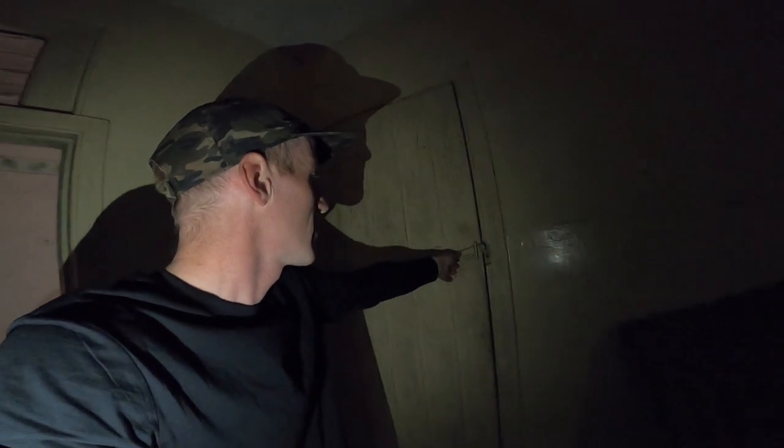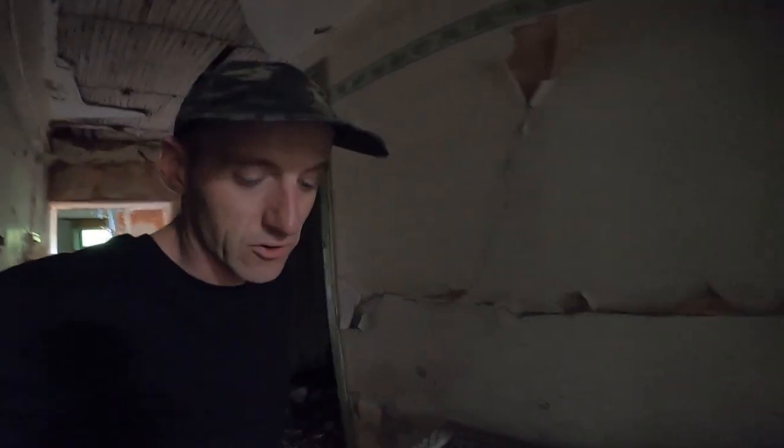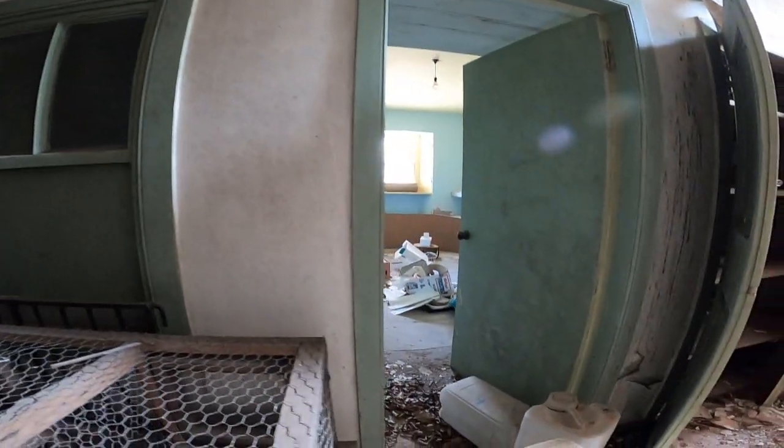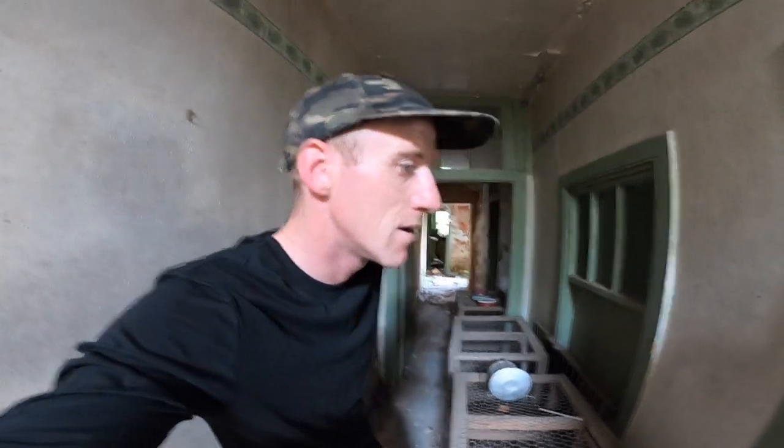You can just see how a house was at one time for a farming family. Originally with maids and a cook, and then in the later years they probably just ran this place themselves. That was the room where the pigeon was flying against the window, so I think it must have gotten out. I'm just covered in spider webs right now though, it's just mad.